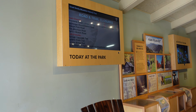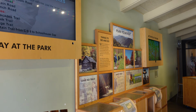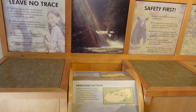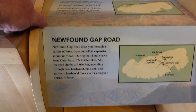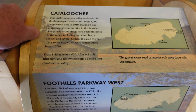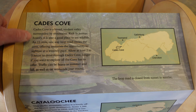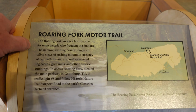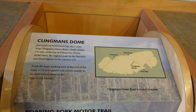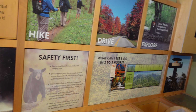So as you come in, it gives you a screen here with information on road closures, things to see and do, informational things here. You can, if you want to know about Newfound Gap Road, which is the main road, Highway 441 across the park, Foothills Parkway, some scenic sections outside the park, Oconaluftee, very beautiful remote area on the North Carolina side, Cades Cove, very beautiful and not so remote area in Tennessee. It's very crowded. Roaring Fork, beautiful fall drive, and Clingman's Dome, the highest point in the national park, which is closed from December through March because of weather. Sometimes into April if they get a late snowstorm, which they usually do.